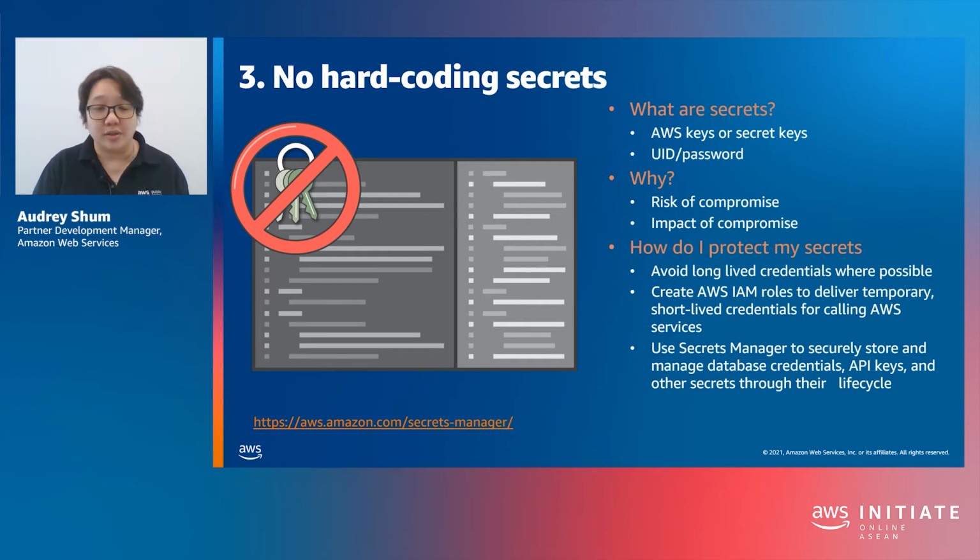AWS Secrets Manager can be used in many different ways and for different types of applications, including those running on machine instances in EC2, for example, as well as those running in a serverless architecture like AWS Lambda. I've provided a link on the bottom of the page that will contain other links to helpful blogs as well as white papers.